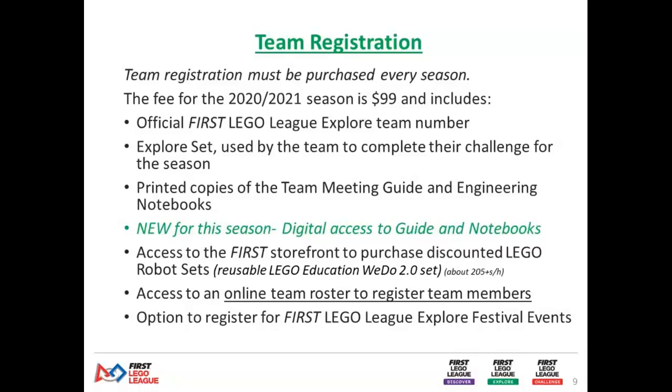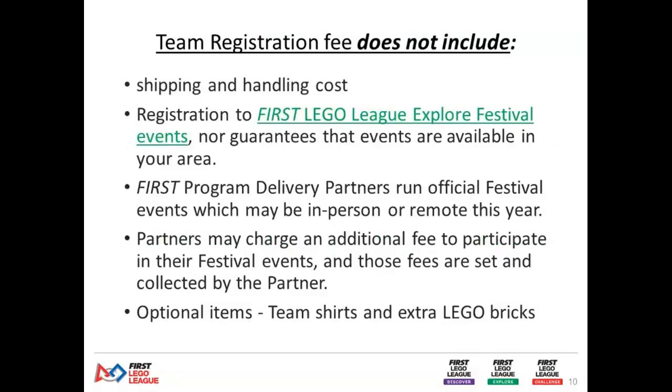You will also be able to access the online team roster where you can register your team members. If you do decide to go to a festival event, you will need to do that. And then you have that option to register for the festival events. Now, the team registration fee does not include the shipping and handling cost. Registration to a FIRST LEGO League Explore festival event doesn't guarantee that events are available in your area.